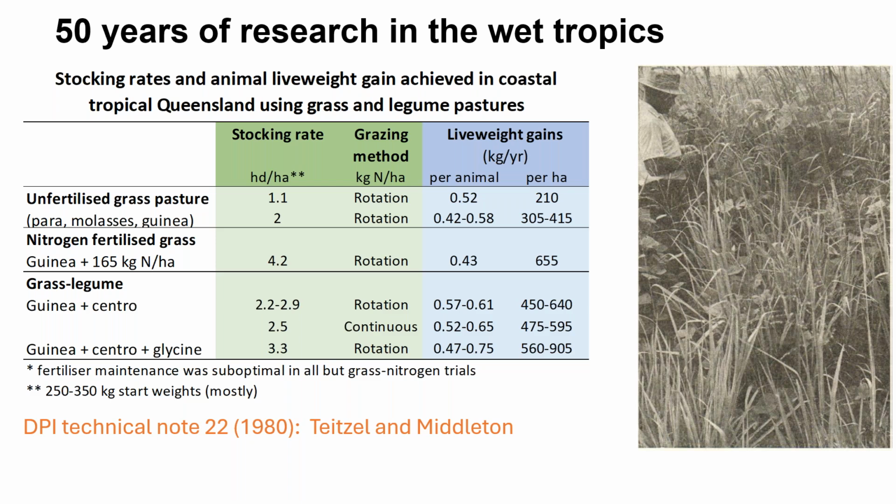So in this trial, the productivity of grass legume pastures was compared with fertilized and unfertilized grass pasture. And the legumes achieved significantly higher stocking rates and therefore productivity per hectare than the unfertilized grass. But you can still see that the weight gains per animal on the unfertilized grass were pretty good there at 0.52. The big differences came through from the stocking rates.